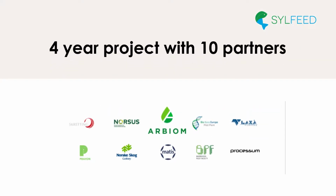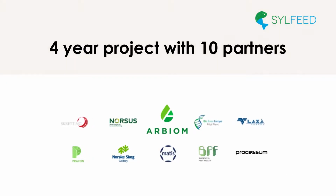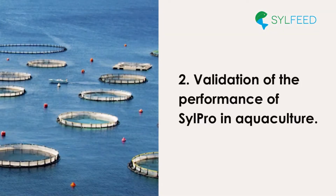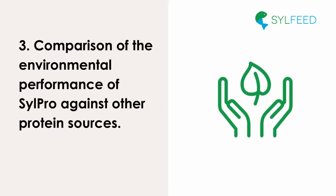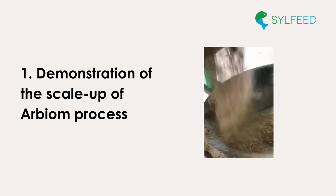During 4 years, the consortium of partners led by Arbiom focused on 3 main activities: the demonstration of the scale-up of Arbiom's process to ensure technical validation of the process, the validation of performance of SylPro, Arbiom's protein-rich ingredient, in aquaculture, and the comparison of the environmental performance of SylPro against other protein sources to confirm its sustainability value. Today, we're proud to share our key achievements with you.